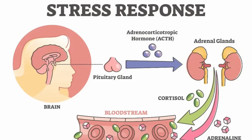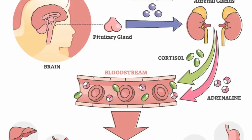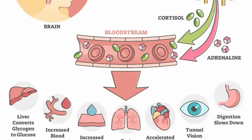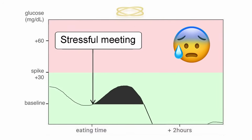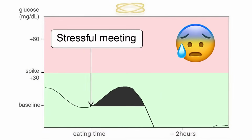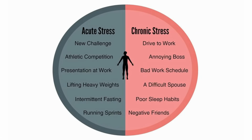Here's how it works. When your brain thinks you're under threat, whether that's from actual stress, poor sleep, blood sugar crashes, over-exercising, or skipping meals, it tells your adrenal glands to release cortisol. Cortisol raises your blood sugar and tells your body to store fat specifically around the middle, because it sees that as the most efficient place to keep emergency fuel. Your body is basically preparing for crisis because it can't tell the difference between a tiger chasing you or a meeting with your boss.